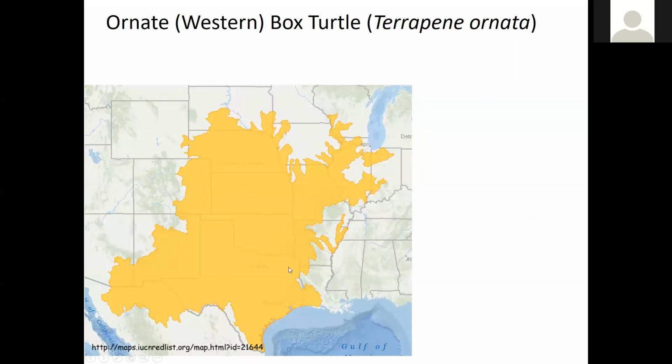This thing extends way out into Louisiana, Arkansas, but make no mistake about it, this is not a common turtle east of us. It's a fairly common turtle west of us, but east of us, yes, they occur. I've found them in far northeastern Texas before, but you're much more likely to encounter a three-toed box turtle in eastern Texas or Arkansas or Louisiana than one of these things.